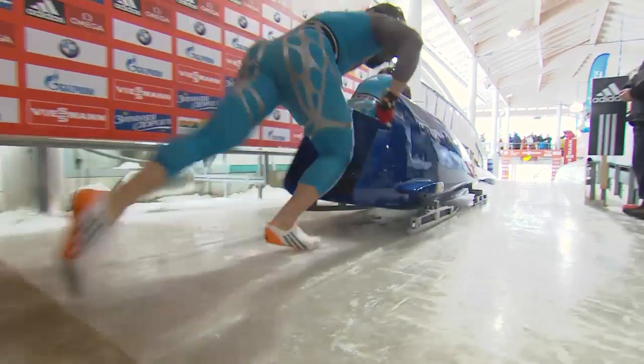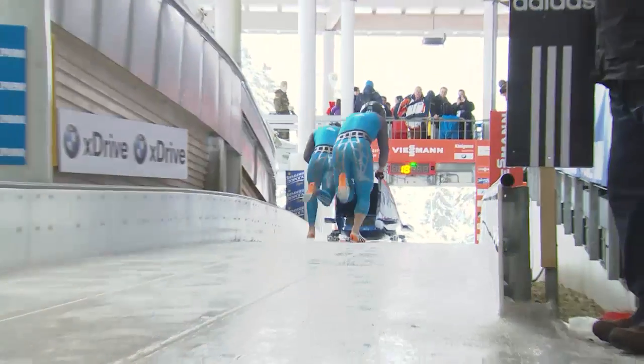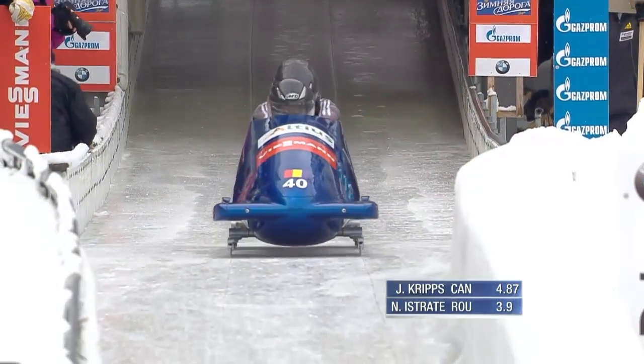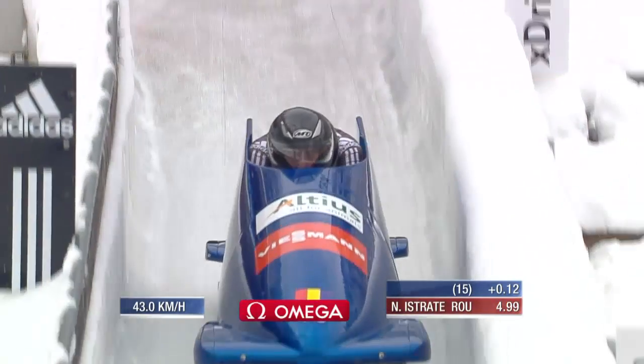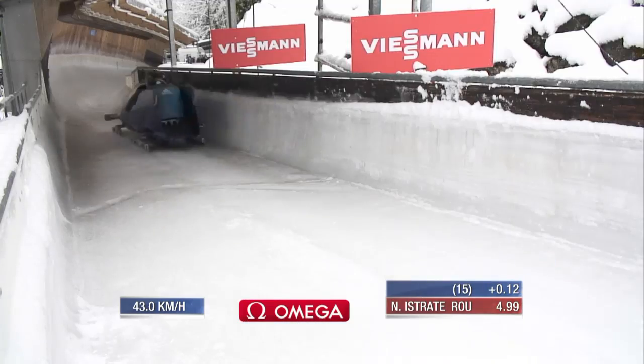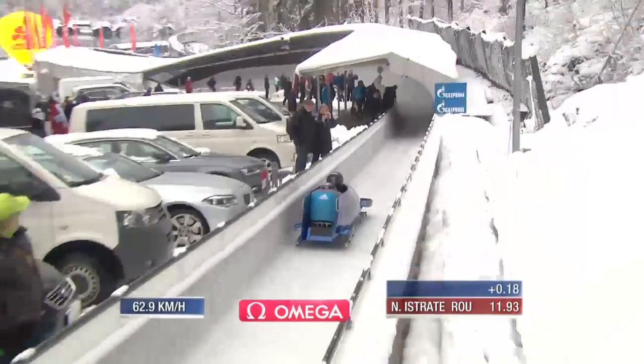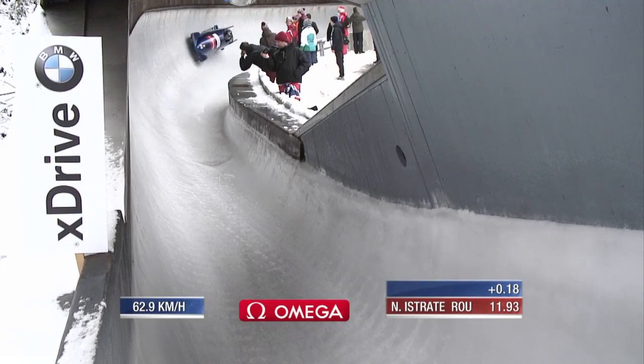Deep squat again, hitting the sled real hard, and big strides. Quick get in, smooth, and now don't breathe. 4.99. You know, that's a mental barrier, isn't it? Getting below 5 is a big thing. Definitely is.